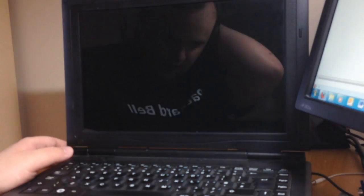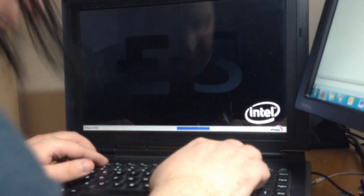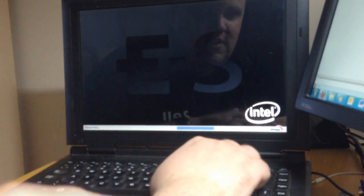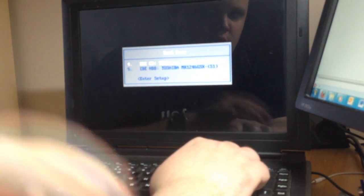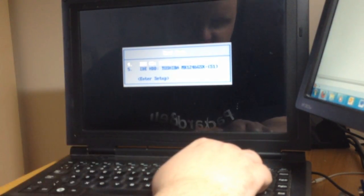Now, when you're reformatting and reinstalling, make sure that you back up your data first. I cannot be held responsible for lost data either in this video or if you actually pay me to fix your computer. If you actually pay me through J. Wakefield Computers, I do normally offer a backup service at an extra cost.